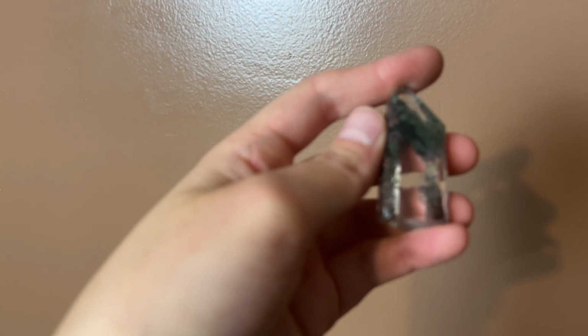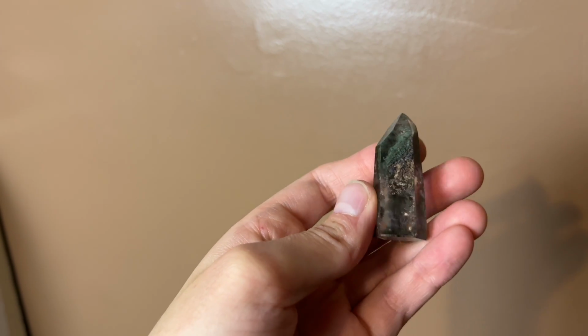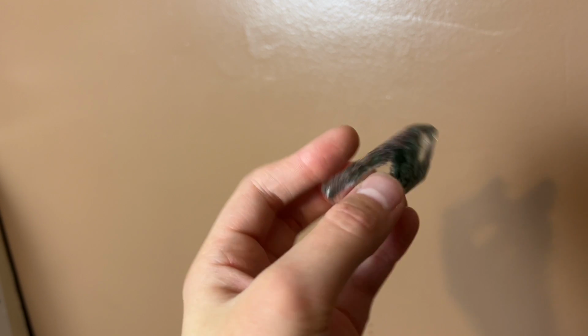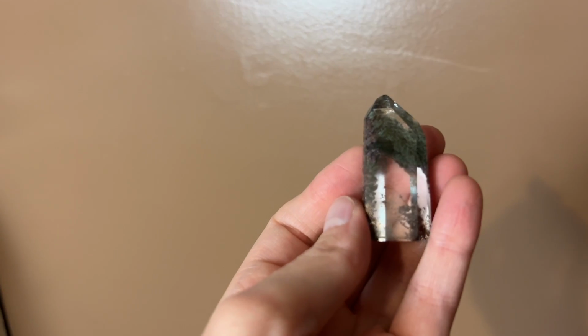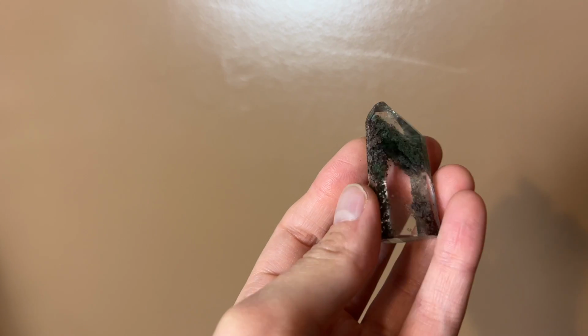This is just a rock that I thought was cool. It looks like there's stuff floating. That may be lodolite, I guess it probably is. It's just quartz with some funky inclusions in it that make it look like it has a magic galaxy in it.